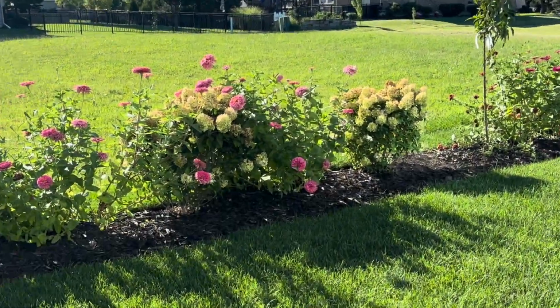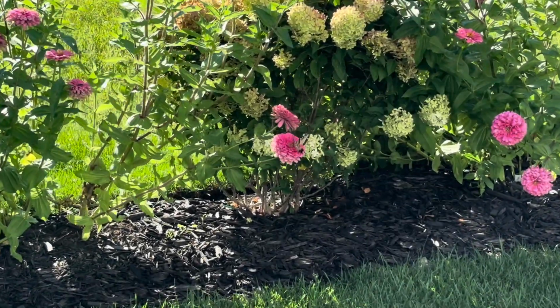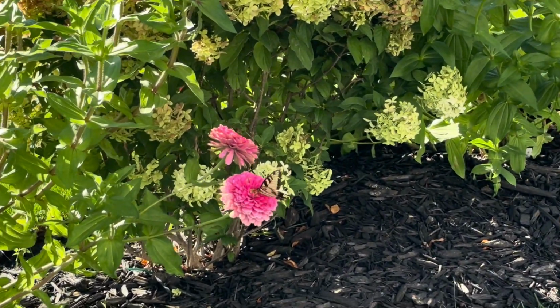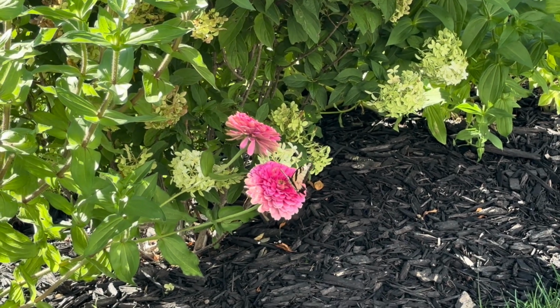So thank you so much for joining me today. I just wanted to share with you the aftermath of the storm and one last look at all the butterflies that are visiting my zinnias here in my hydrangea room.